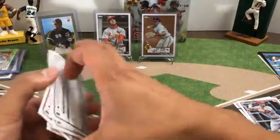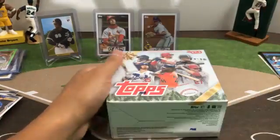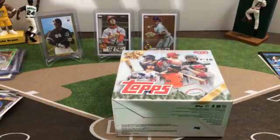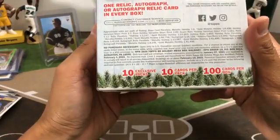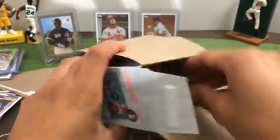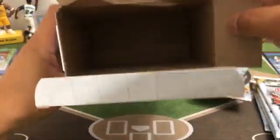All right, let's go to our last box, Mega. Mega Holiday, Topps Holiday 2020. Got one hit in here on average. Got 10 packs, 10 cards per pack, 100 cards. Packs in there. Oh, we have an empty box there.